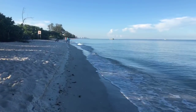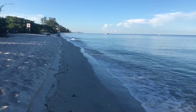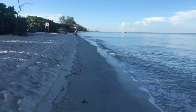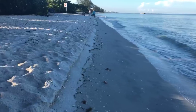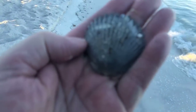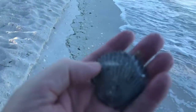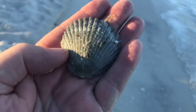Something on a line, looks like probably a ladyfish up here. There's a little black scallop shell. One of our little black scallops. Some sunlight on it. There's a little black scallop.